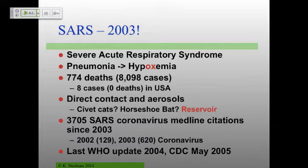How many hepatitis C deaths per year in the US, approximately? Yeah, tens of thousands probably, certainly thousands. And we're not making a big deal about hepatitis, are we? When we talk about influenza, any ideas? About 30,000 a year in the US from influenza. So yeah, this is pretty minimal.